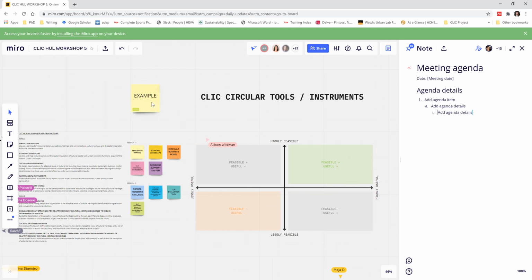You're going to select by clicking with the left button of your mouse on the sticky notes. At this point, you have this wonderful toolbar appearing, and if you select the tag icon here, as I'm doing now, you will be able to press over the text like the red one and assign it, or remove it by pressing again. Let's assume that the example tool I'm using is very useful and very feasible.